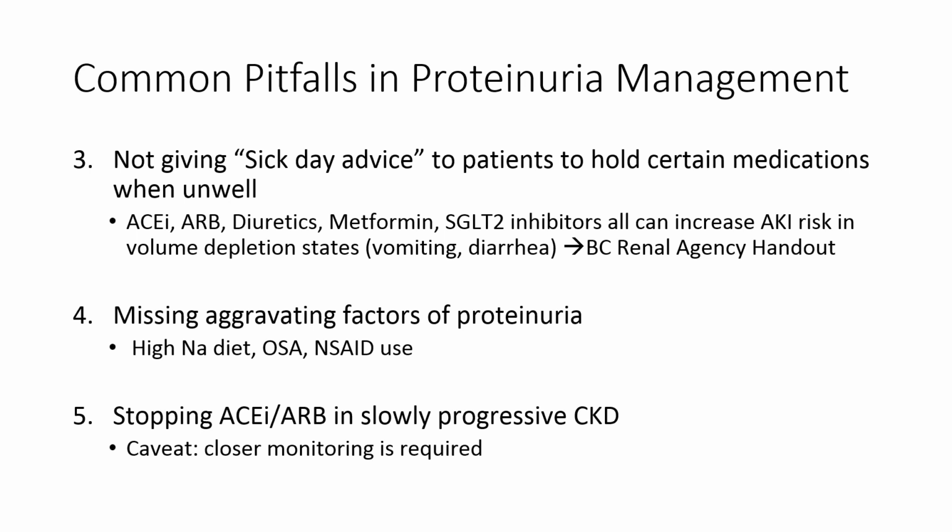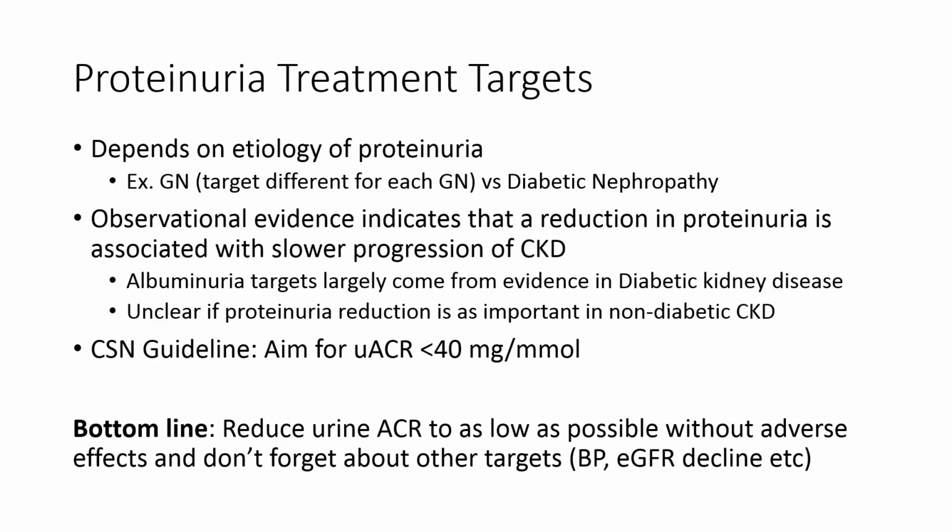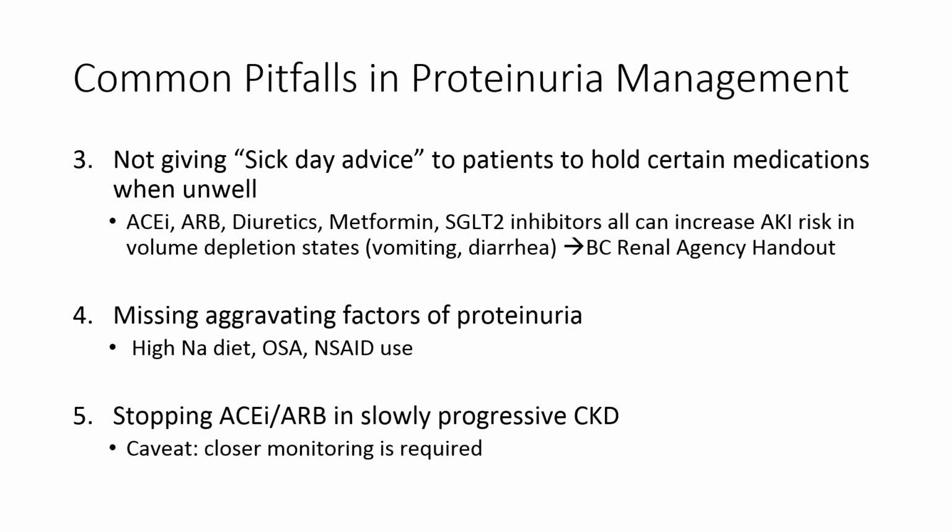That being said, there is an ongoing trial that's called STOP-ACE, and that trial is looking at that very question of whether or not it is helpful to stop with more advanced CKD. Again, we still think there may be a benefit for some patients. But it does depend on, back to that slide, it does sort of depend on what their prognosis is.